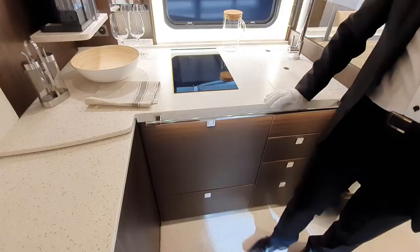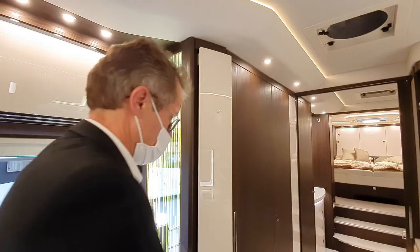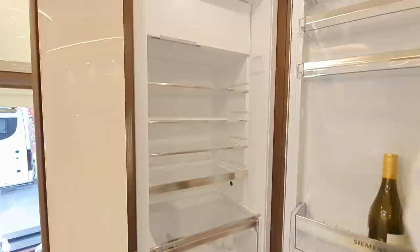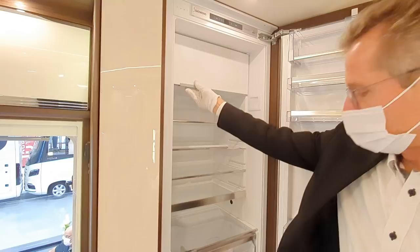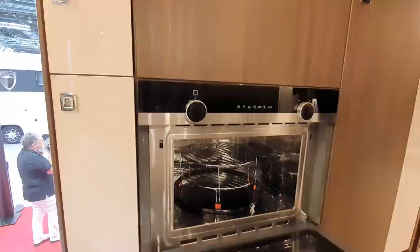Turning to the other side, tremendous space for storage. Even for hanging up your clothes when you enter. And the fridge that you can call a fridge. It's a 200 liter household electrical fridge. So you have the same comfort here like at home. Sometimes we need to heat up something, so a microwave, a real one, is handy. So it is an oven and a grill.